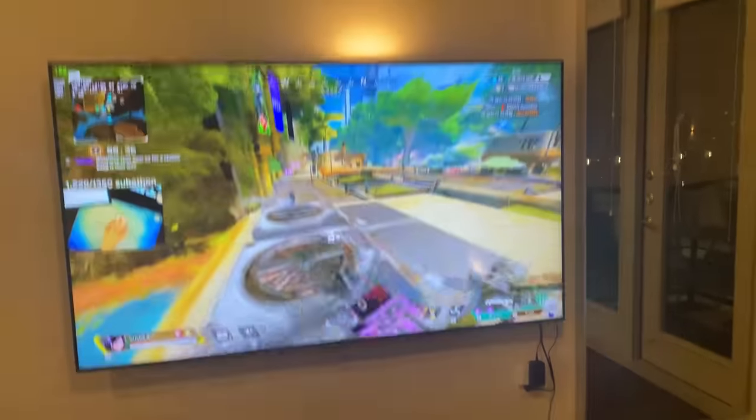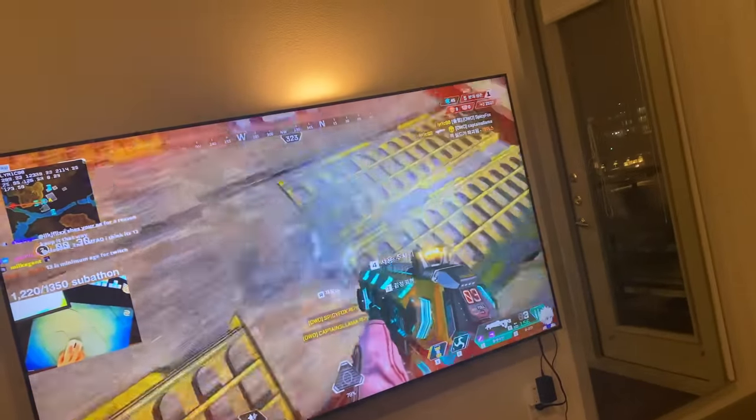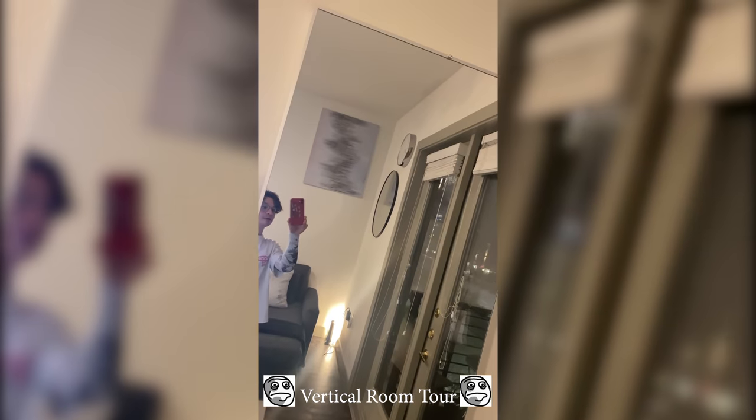This is a Samsung 75 incher for the living room. It's quite chill, it's quite nice. Definitely nicer than the TV in my room. So that is the incentive to be chilling in the living room. There's a cool gigantic mirror here. All right, that's chilling for the living room. Let's go to the bedroom. I'll show you the setup and stuff.